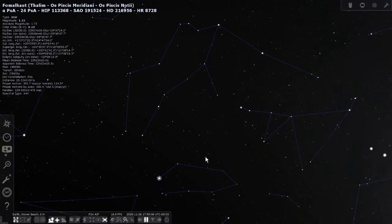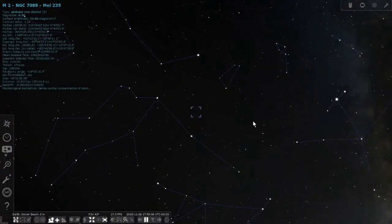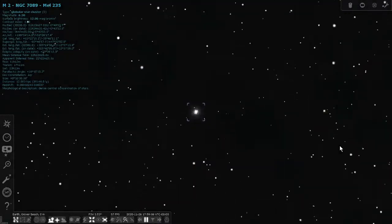Just to, there's one more object here that you wanted to point out, right? Actually, we got a couple. Okay, great. We have to go back up more towards the Y, and there's M2, which is a beautiful globular cluster in Aquarius. It's magnitude 6.4, so it's easily found in a pair of binoculars. It looked like a bloated star. It's about 41,000 light years away, has about 1.5 million stars in it, and it's about 190 light years across.